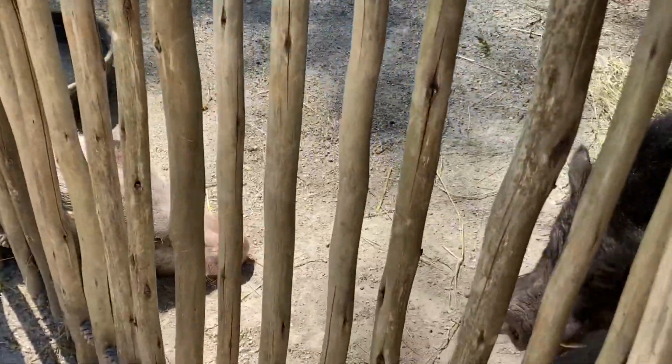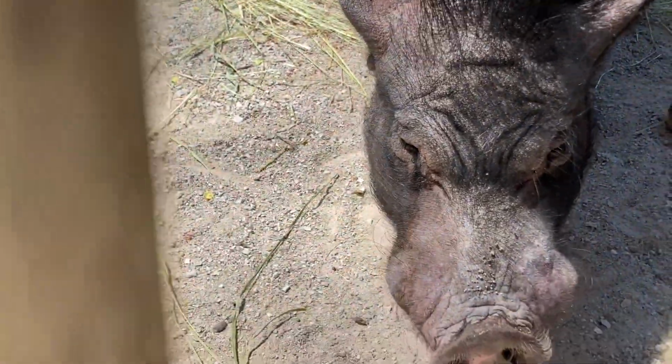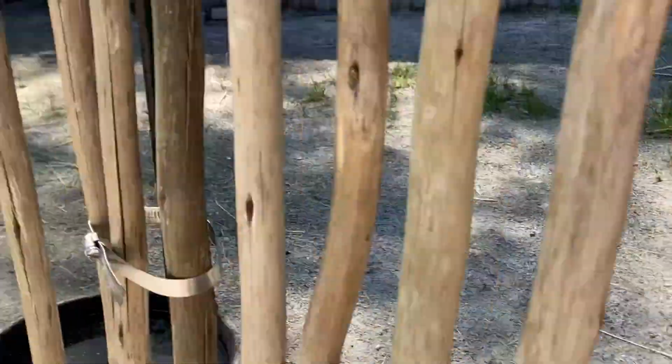Brush back in my bucket. I know. I just need that one because they do. Okay, hurry. Come on, guys. Miniature pig.